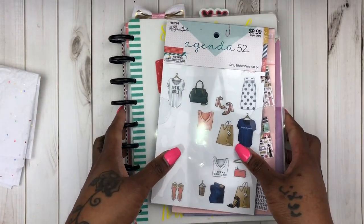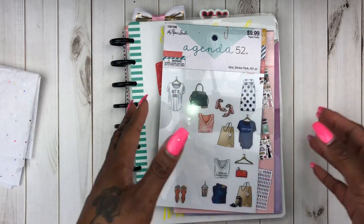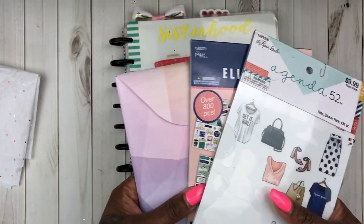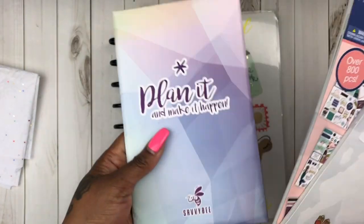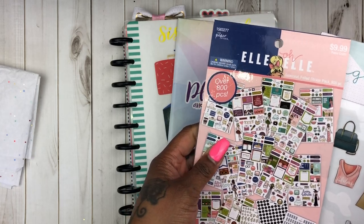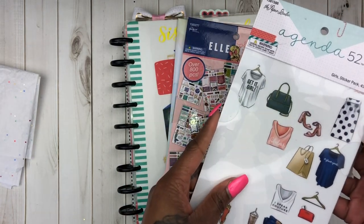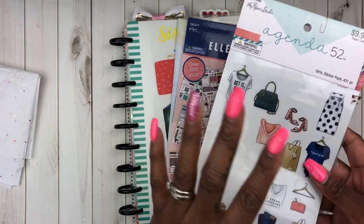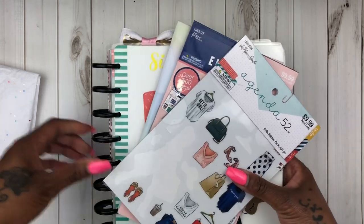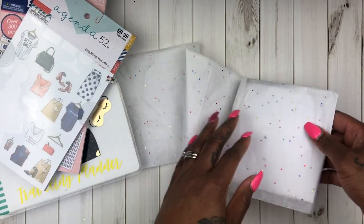So this is a traveling planner, and each planner, as we share it, it has the sticker books that have been used throughout the planner. So we have some planners from Savvy B. We have the LOL sticker book from the Paper Studio, and then we have the Agenda 52 sticker book from Paper Studio as well. Let's see what this is right here before we get into this plan with me, you guys.